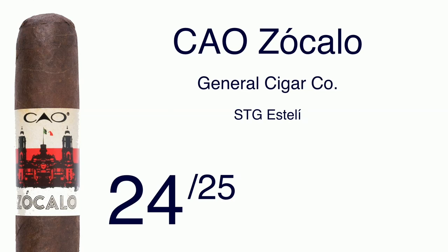But General took ownership of CAO in 2010, and most people thought CAO was going to die, or that was at least the comments on the internet. General was going to ruin it. It was never going to be the same. And in fact, it may not really be the same at this point. But General now has a brand in CAO that is the second largest in its portfolio.